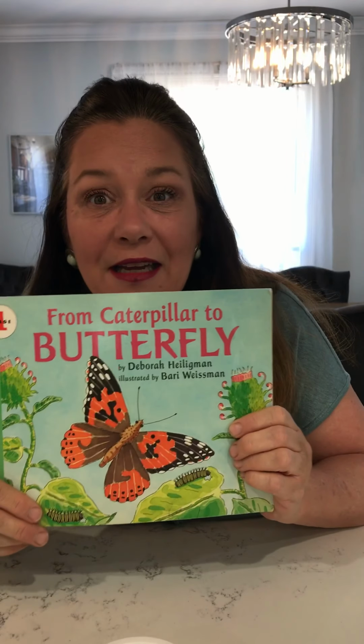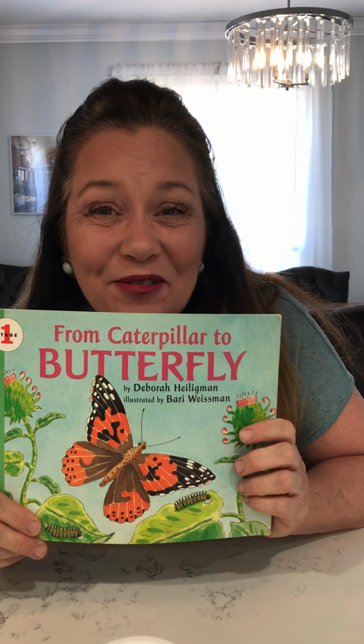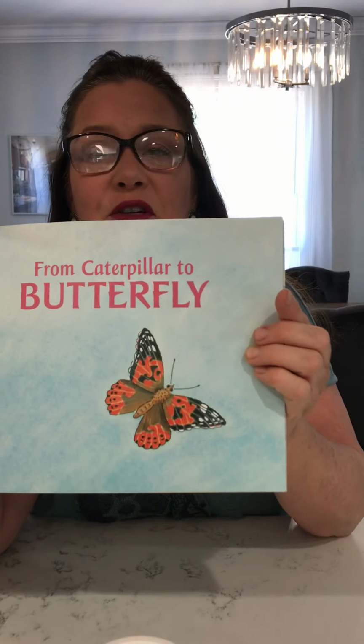We're going to read a book today, From Caterpillar to Butterfly, in which you can learn what caterpillars are all about. Let's read it. From Caterpillar to Butterfly.